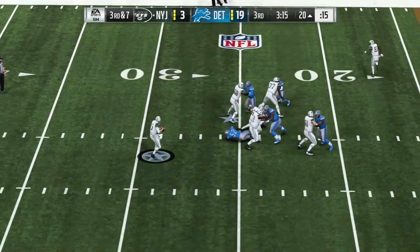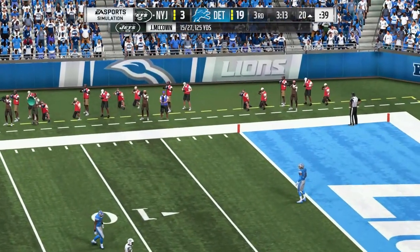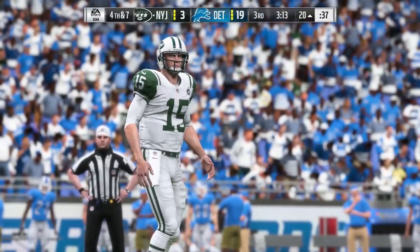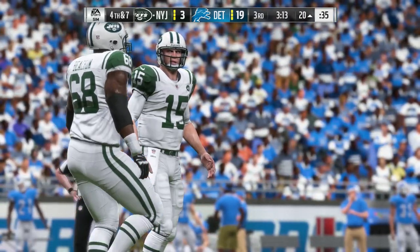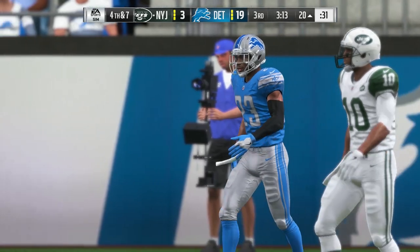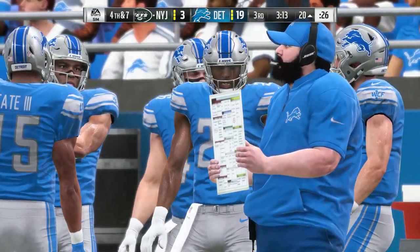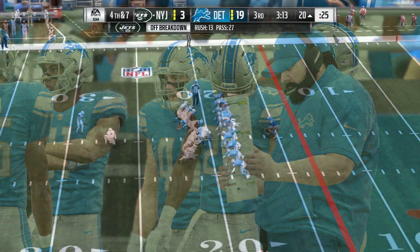McCown looks to throw again. And that is incomplete. I think that was a good job there defensively. They did allow him to drive all the way downfield, but once they got their backs to the goal line, they really turned up the pressure. Yeah, they let him get all the way down here. Now the field shrinks. They've struggled to convert, and that last incompletion brings up fourth.